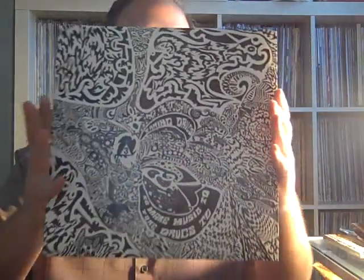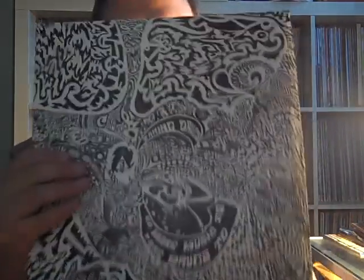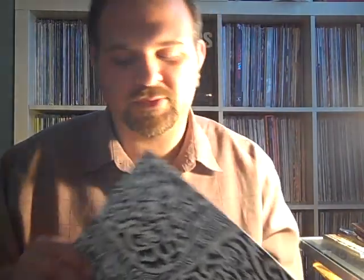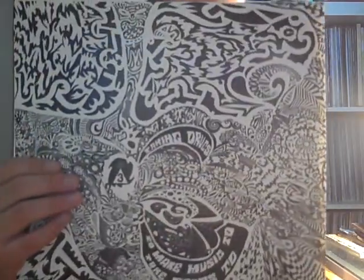This one here is one I've kind of eyeballed in the store for a while, but just never grabbed. I picked it up yesterday along with that Soft Machine. Spaceman 3, Taking Drugs to Make Music to Take Drugs to. Love that album artwork. Spaceman 3 are a fantastic band. Very minimalist, droney, psychedelic rock, I guess you would say.